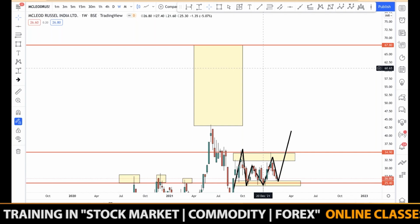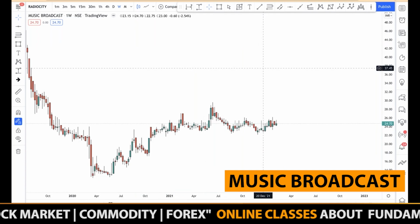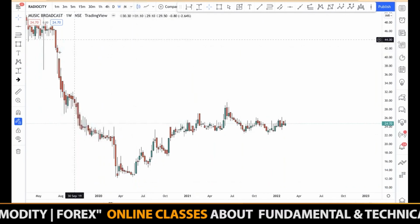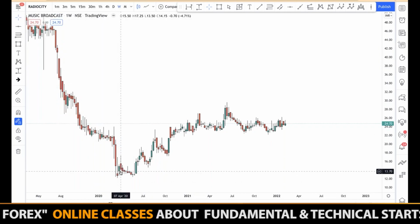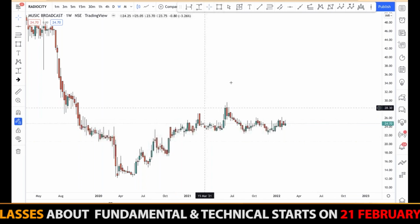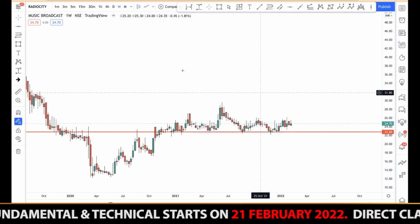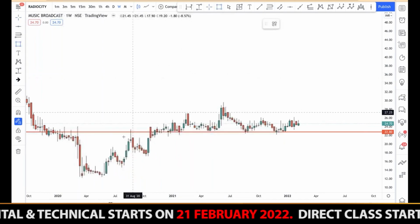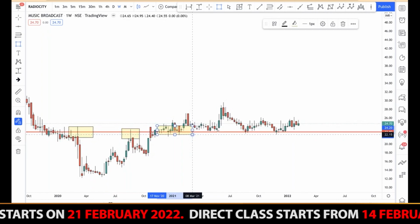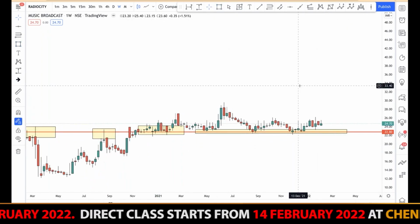The next scrip is going to be Radio City, that is Music Broadcast. After a huge fall in the scrip, it has now started to slowly rise. Recently it has taken a strong level of support over here, as you can see from the chart. This area was acting as a resistance, and this was acting as a support, and this area recently has been acting as a support.